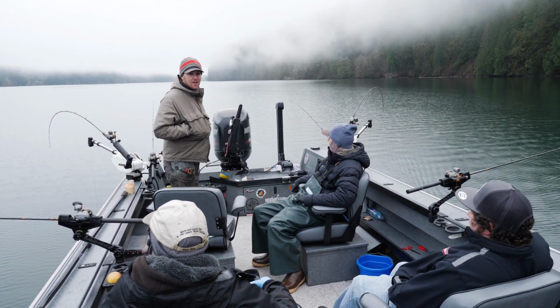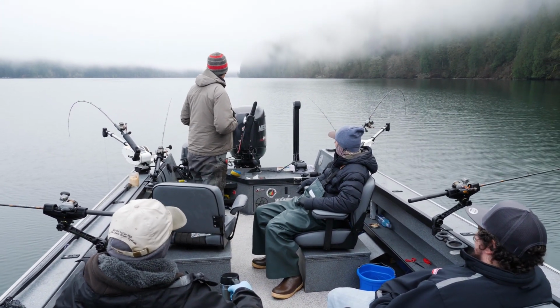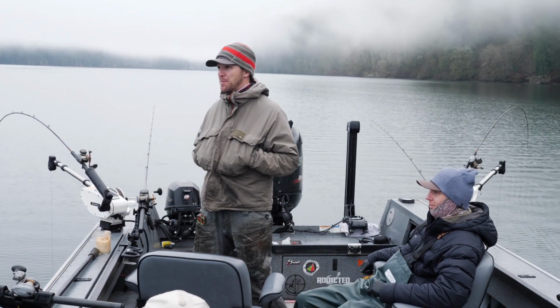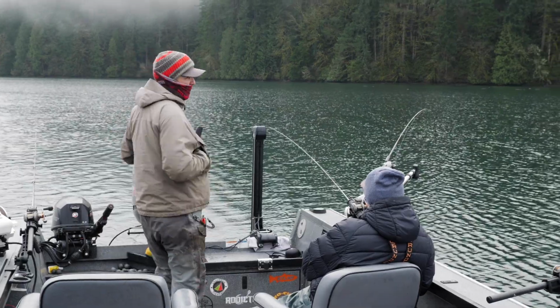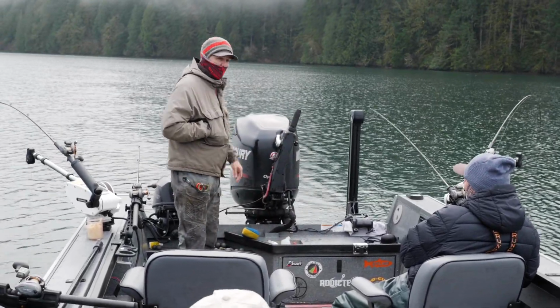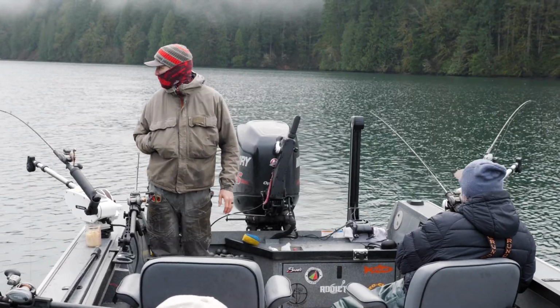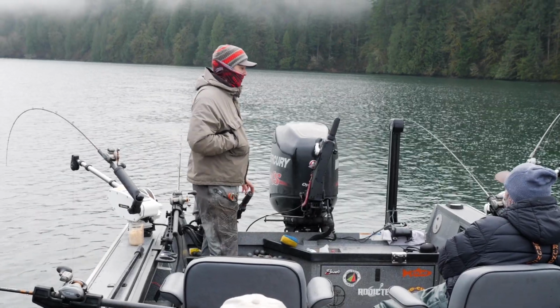How long does it take to get everybody down? They're somewhere in here, between that point, this buoy line, and that bank. I'm gonna troll down to the buoy and then I'm gonna do a little pass in there. If we don't, we'll run back in there and just start hammering on it. But we do need to find a more robust school of players.